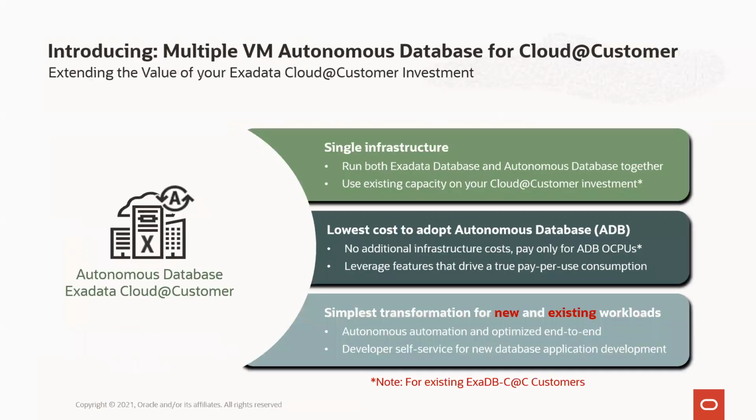But what are we introducing with this new announcement? For those customers that have Exadata Cloud Customer or are new customers to Exadata Cloud Customer, in the past, if you wanted to take advantage of Autonomous Database, you had to dedicate the entire rack to Autonomous. Now, we've introduced a capability around multiple VM Autonomous Database. So what does that mean? On a single infrastructure, you can run both Exadata databases and Autonomous databases together.